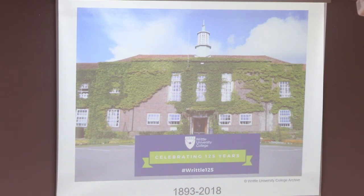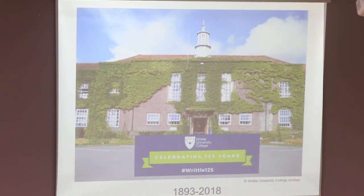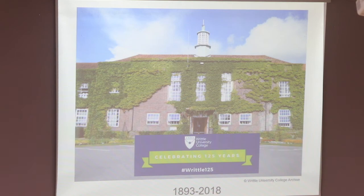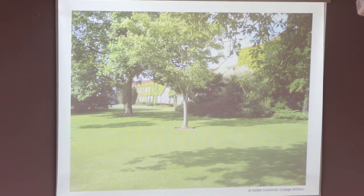So, in 2018, another exciting milestone. Writtle had gained taught degree awarding powers in 2015, and in 2016 became Writtle University College, and then celebrated its 125th anniversary. So what of the future then? As I say, the grounds began to be developed 80 years ago, many phases of development since then. We've got significant resource here, and there are going to continue to be many changes, whether it be through climate change, whether it be through needs of different courses.